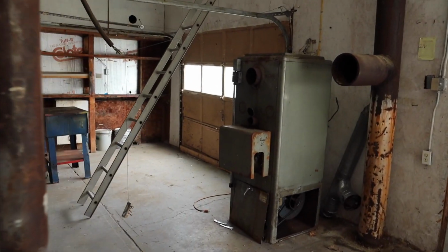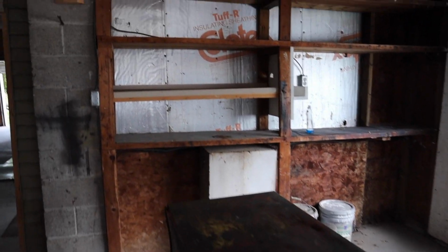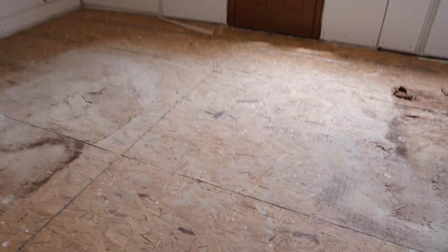Walking down through here, it is heated with a oil burning furnace. Not hooked up. I don't know. We'll get to that later. Old parts washer, some old shelving. Coming down through here, this is the office. Now this office has like plywood flooring, and it wasn't braced properly, so it's like cracked and broken and all nasty in here. So we're gonna also tear up the subfloor.